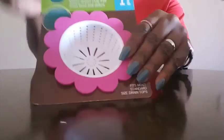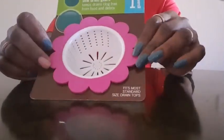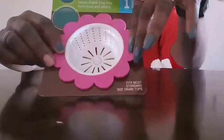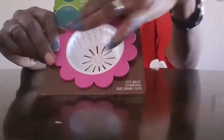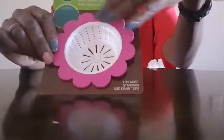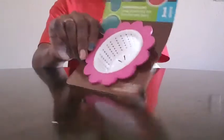Then I got another sink drain guard. Hopefully this one right here will fit better than the other one that I have. Just thought it was real cute, you know, with this decor right here, the petals. Guys, excuse my fingernails. I didn't get a chance to do them yet. But I will get them done.